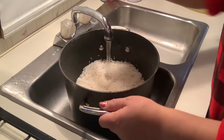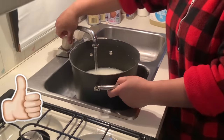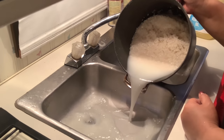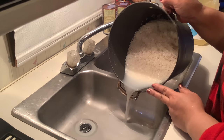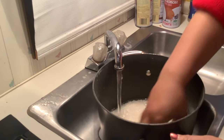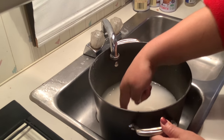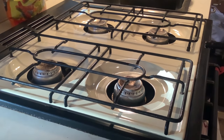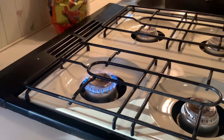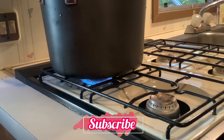Rinse. One inch. See? I told you I can smell the gas. And turn on the fan.